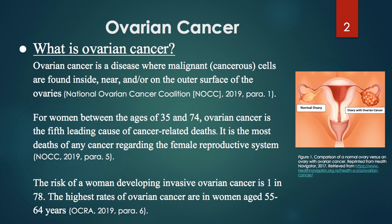The risk of a woman developing invasive ovarian cancer is 1 in 78. The highest rates of ovarian cancer are in women aged 55 to 64 years old.